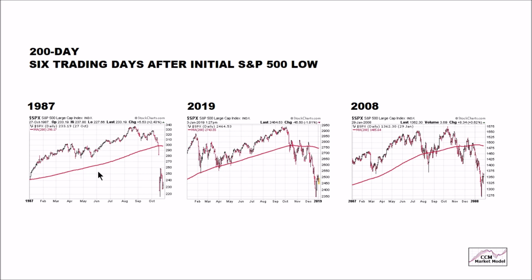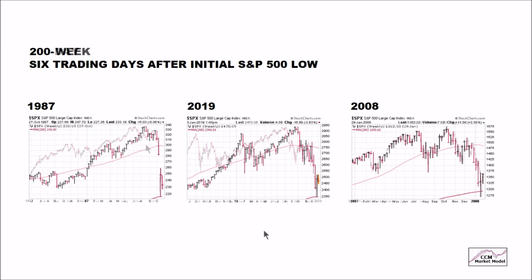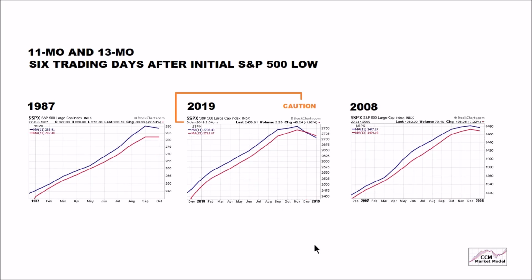Similar, strongest. Interesting to note again, all 3 cases, the market's trying to make a stand at the 200-week moving average. 200-week moving average, 200-week moving average. And once again, with the caveats that we don't know what this chart will look like at month end, as of January 3rd, probably fair to say this is the weakest of the 3.